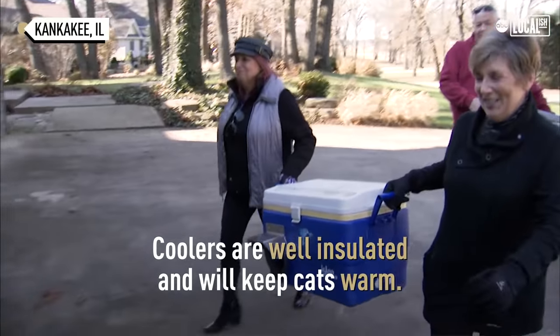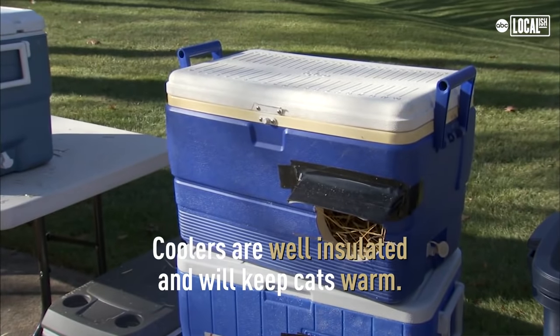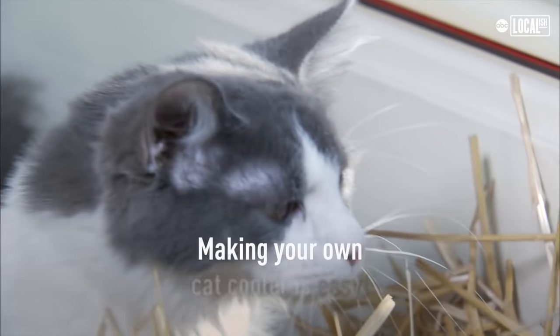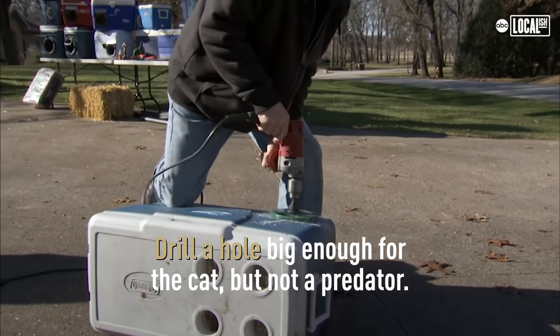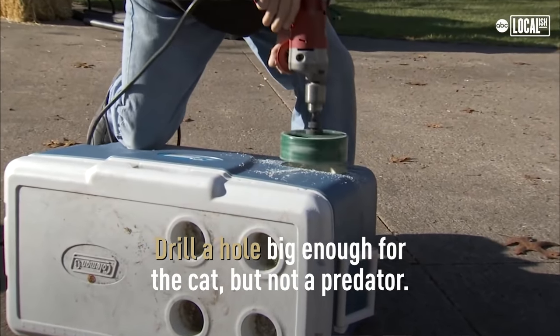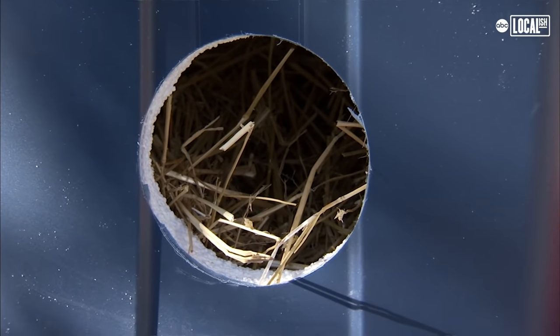The cooler makes a good shelter because it's well insulated. Usually people use it to keep things cold, and so they provide a good layer of insulation for the cat. You drill a hole big enough for the cat, but not big enough for a predator to go in, where the cat would feel safe.